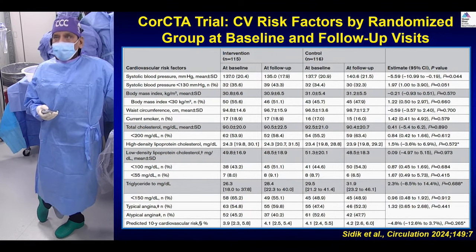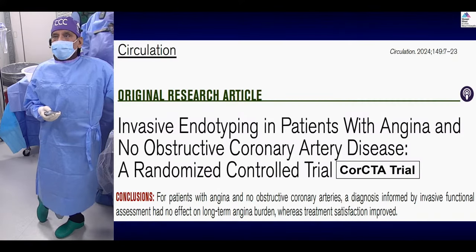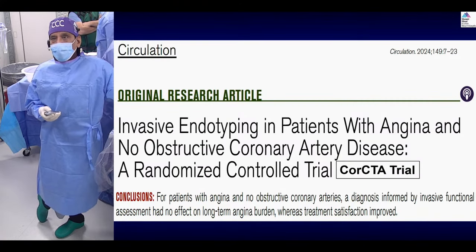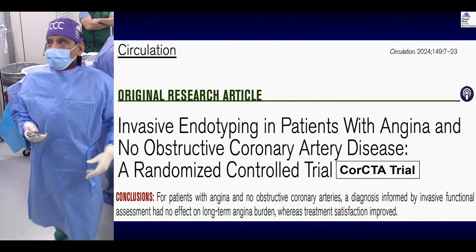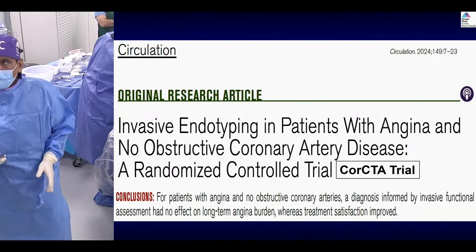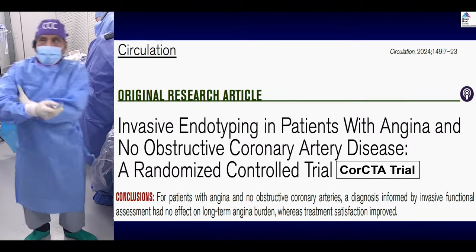Patients who have better control of their risk factors, particularly those who were in the trial. So basically the message was, in patients with angina and ANOCA, a diagnosis informed by invasive functional assessment had no effect on long-term angina burden and other symptoms.